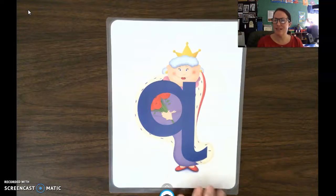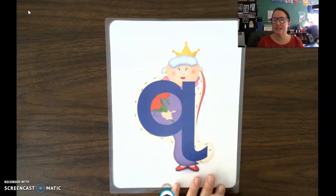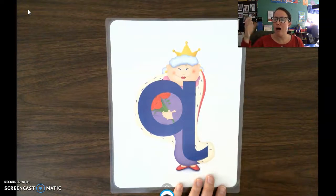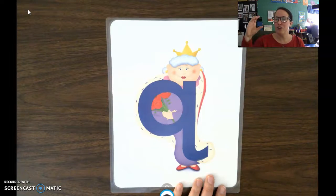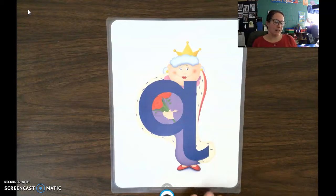What is the name of this letter? I just said it if you were listening. This is the letter Q, and Q says qu. Q says qu. Let's say that together. Q says qu. Q says qu. We're going to read a story about the letter Q.